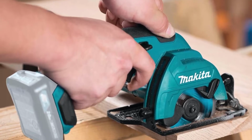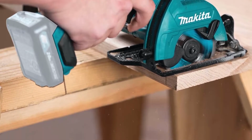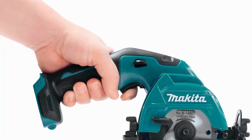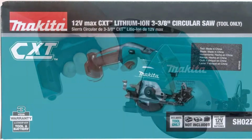Adjustable cutting depth from 1 at 90 degrees and 5/8 at 45 degrees, with a tilting base for bevel cuts from 0 degrees to 45 degrees. Cuts plywood, MDF, pegboard, particleboard, melamine, drywall and more.